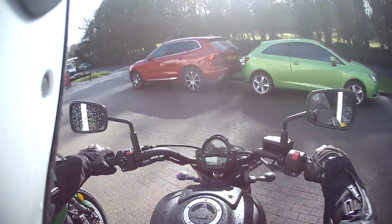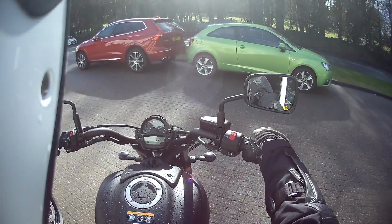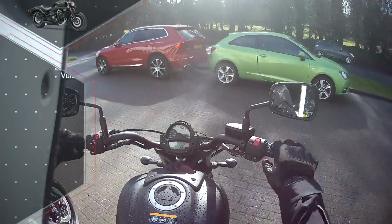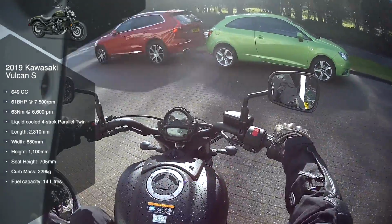It's quite strange sitting on a bike and not having your legs stretched right down because there isn't the room because it's so much lower. And obviously we put the specs up round about now so you can see them on the screen somewhere. But I think without further ado, I think we ought to go out and try it.